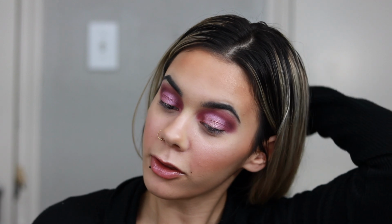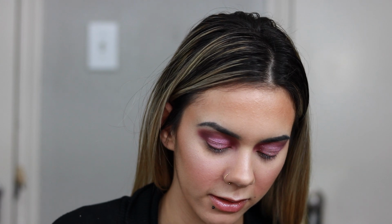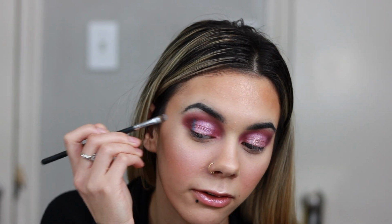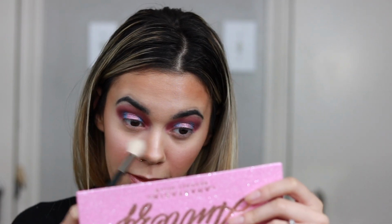And then I'm going to throw this look for a loop. And I'm going to grab this Morphe M421 brush. And I'm going to grab the shade Leo. I'm going to focus this one on the outer portions of where this glitter is and blend it up like that. I'm just going to take that shade Cupcake and go over the middle again, just so that, like, I just can't make up my mind on what glitters I want to use.